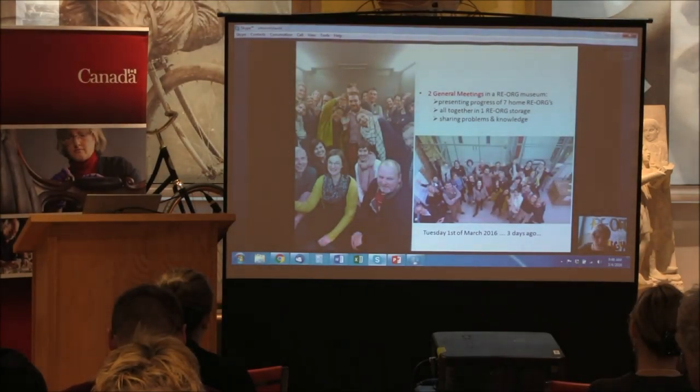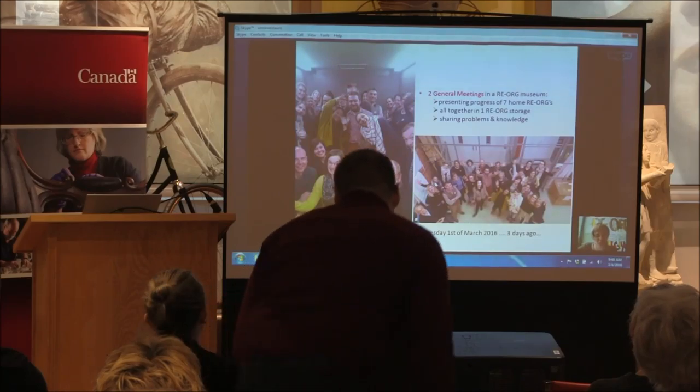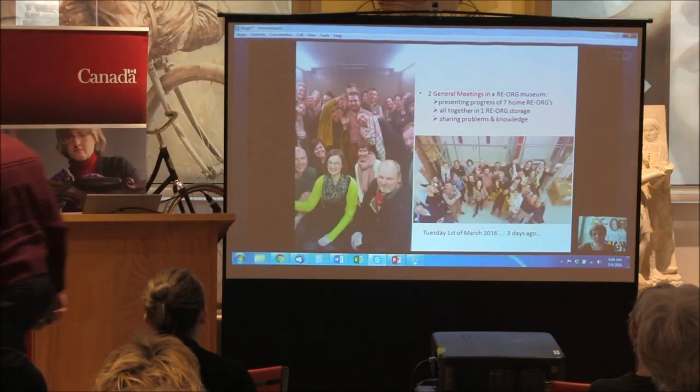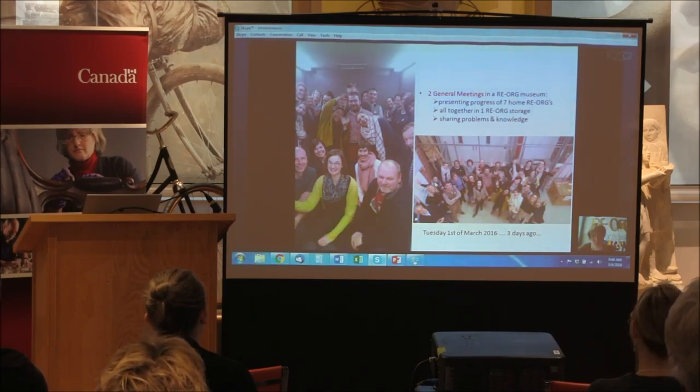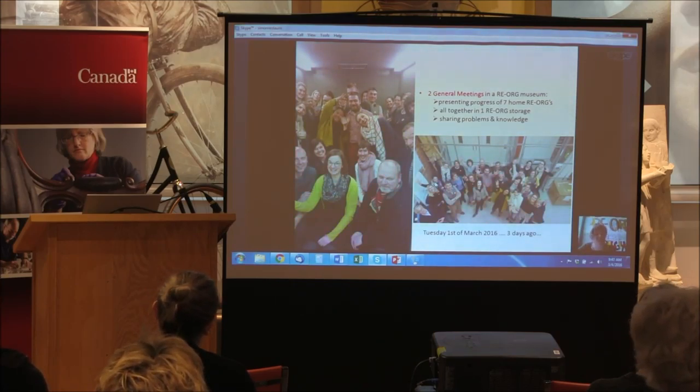Three days ago, we also had the first general meeting, because in this phase, we foresee two general meetings to meet each other in a RE-ORG museum. 3 days ago, we were in Antwerp, and at that moment, all the museums presented their progress from their home reorganization. It's nice to be all together in one storage which is to be reorganized, and we share problems, especially problems, and we share knowledge and give advice to everybody.